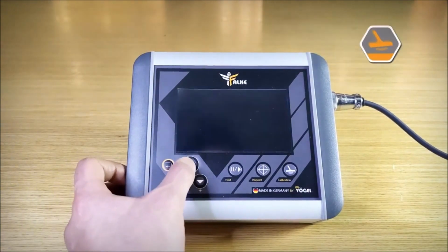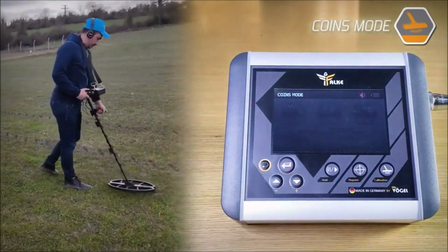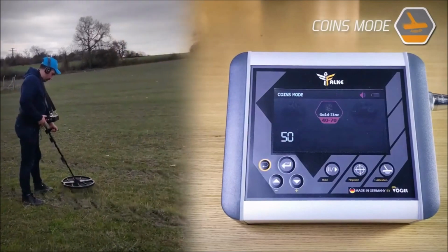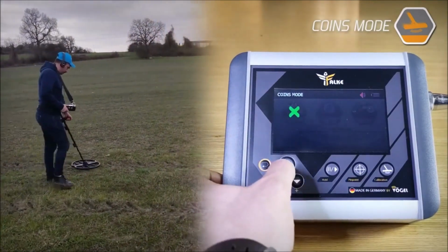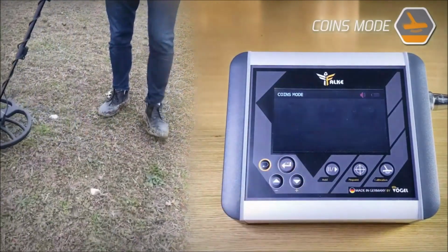Third, coins mode. This mode is a quick search pattern, as it detects buried coins and determines their type with high accuracy. Through it, you can operate or exclude a certain type of metal on demand, such as valuable metals, gold, zinc, or worthless metals as we see.